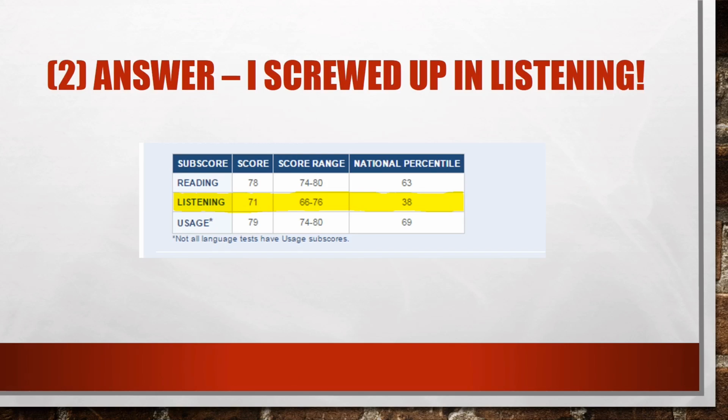And the usage, this is grammar or usage. That score is 79 out of 80. So this is almost close to perfect. But it's located in a score range of 74 to 80, and still only 69% of the people are below me. Oh my goodness, really? That's hard to place among the top people in this test. A lot of them are top people and scored almost 100% perfect. Otherwise, you cannot be placed in a score range close to perfect.